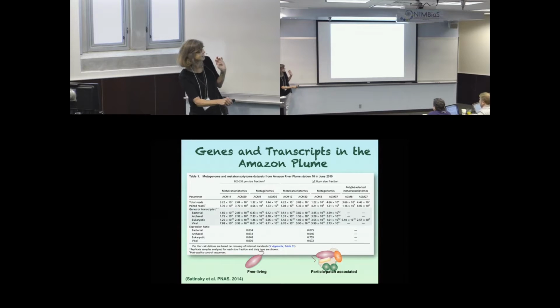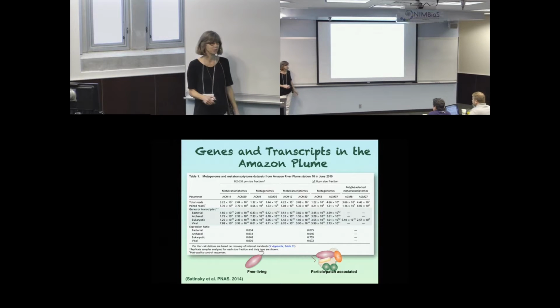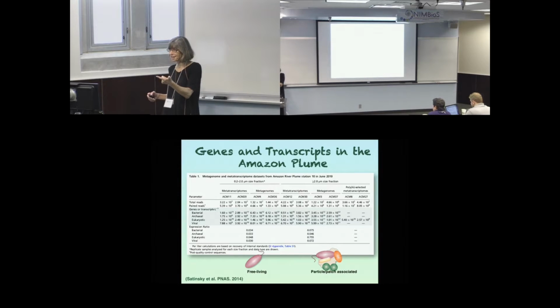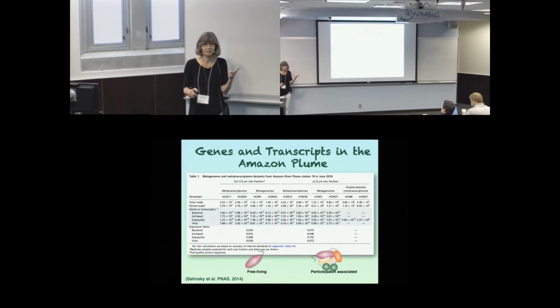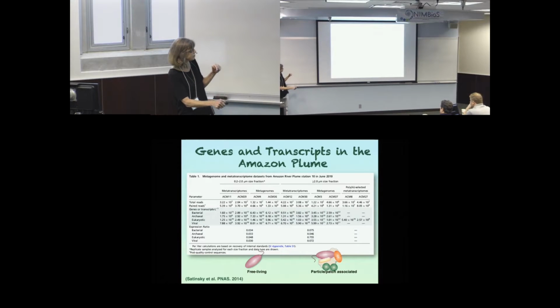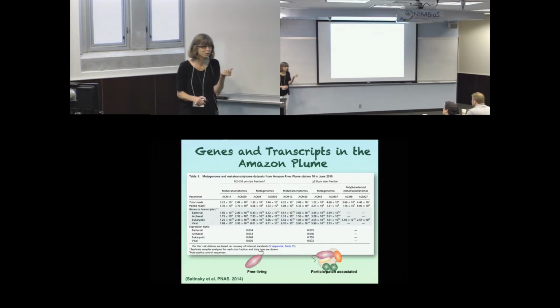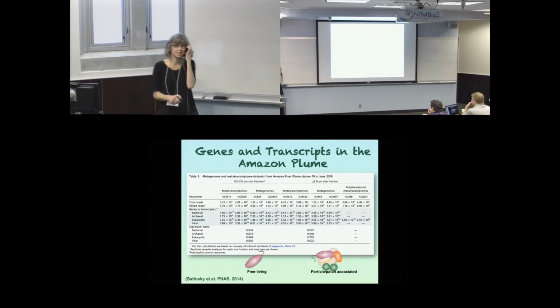And then another size is the things that are bigger than that, so those are the greater than 2-micron. Those would be mostly all of the eukaryote cells. It would be larger bacteria, and it would also be organisms that are associated with each other or with particles. And so for each one of these in this Amazon sample, we did duplicate metatranscriptomes and duplicate metagenomes, and then we also did poly-A selected metatranscriptomes. The eukaryotic transcripts hide underneath all the bacterial ones in our samples, and so this helps us get a better look at what eukaryotes are in there.